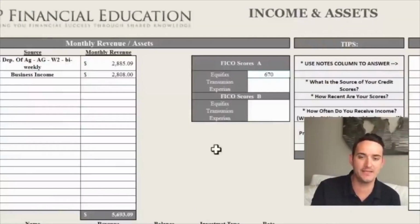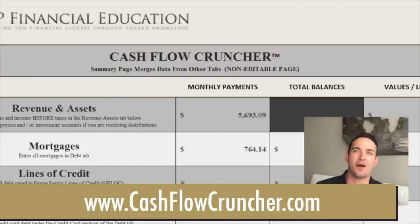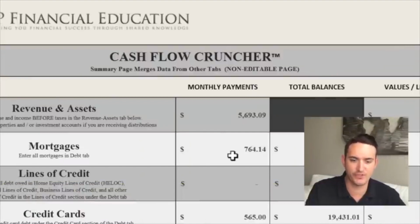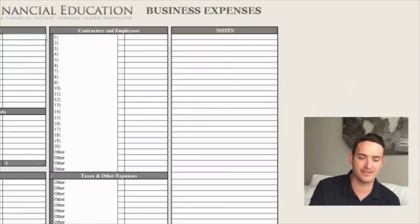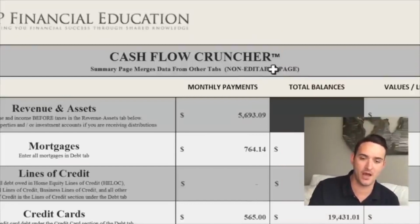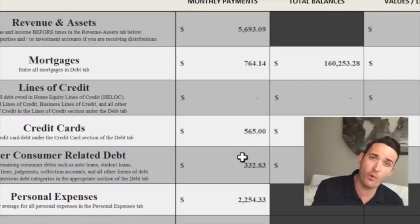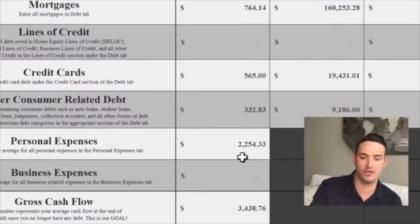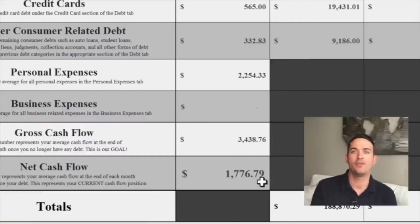We're going to visit AG's current cash flow cruncher. This is the spreadsheet that we provide for you as a complimentary gift. You can see that the cash flow summary page imports the data from all of these other tabs and then provides us this nice clean overview of what we're looking at. This page is non-editable. You can see here, I can click on these fields, nothing happens. The most important number that I'm looking for on this page is the net cash flow down here at the bottom. You can see $1,776 per month is the average that's left over, also known as disposable income.